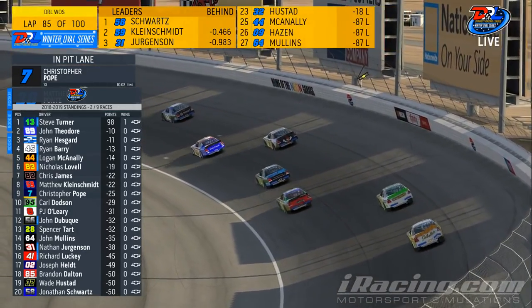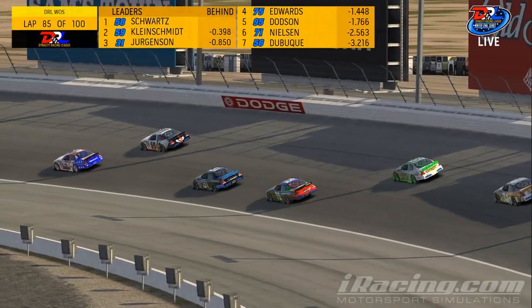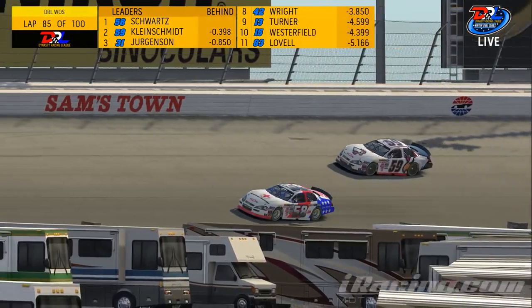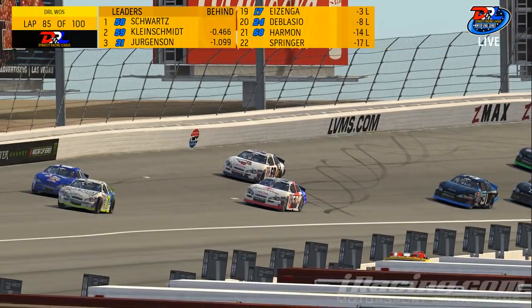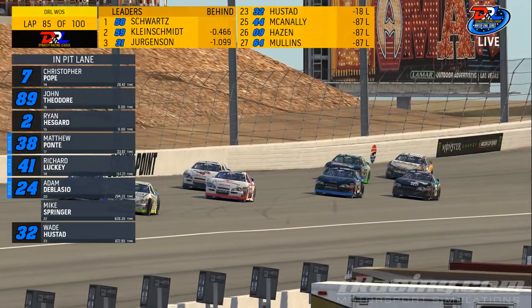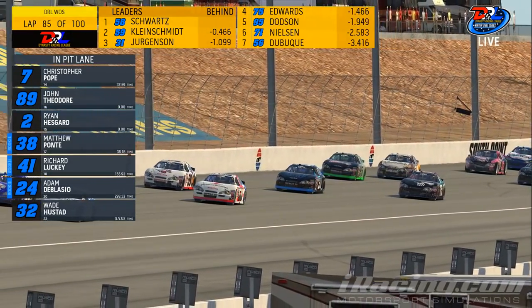Well, Lovell is hanging in there, and I can't disagree. Here of late, it's come down to crunch time. You've got to go fast or go home now. There's no holds barred now. You've got less than 15 laps to go when we go back to green flag racing, and I'm looking for Kleinschmidt to actually pour it on now.